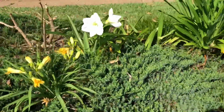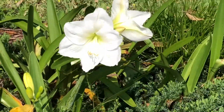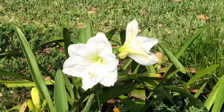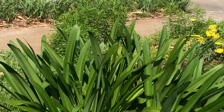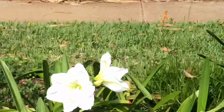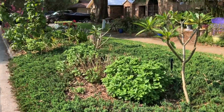And look at this white amaryllis. Let me zoom in, it's just gorgeous. Behind that, excuse me, is agapanthus. No blooms on that yet, but this curbside flower garden is looking pretty good.